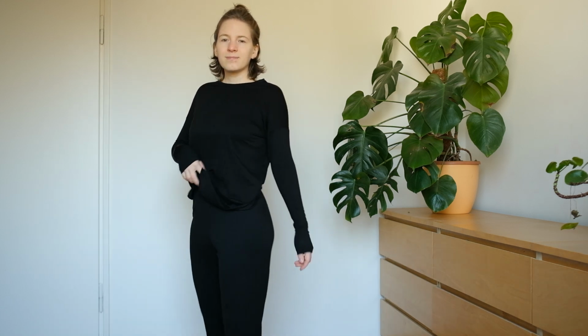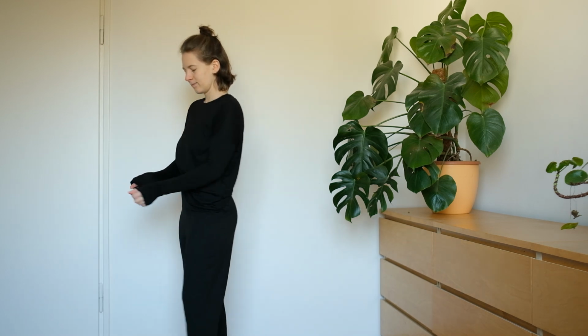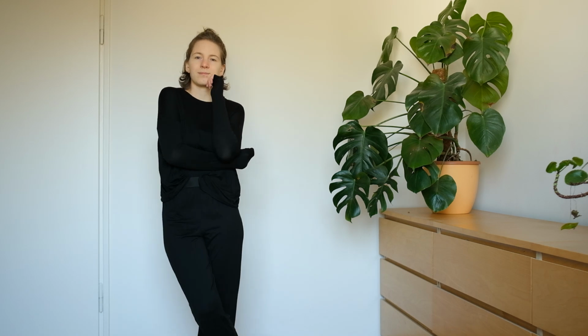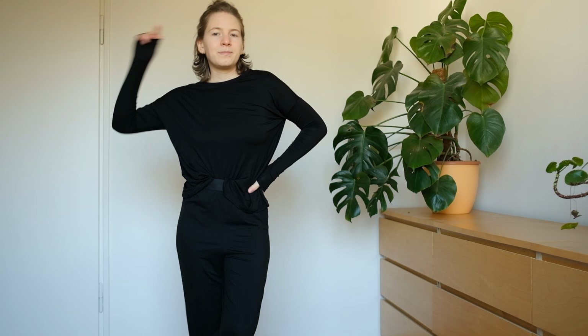And then the third thing that I got from them is what I'm wearing underneath here. It's a long sleeve. And it's a bit oversized, the body part. And I really, really like the cut. And I'm gonna show you some clips of all of these pieces.